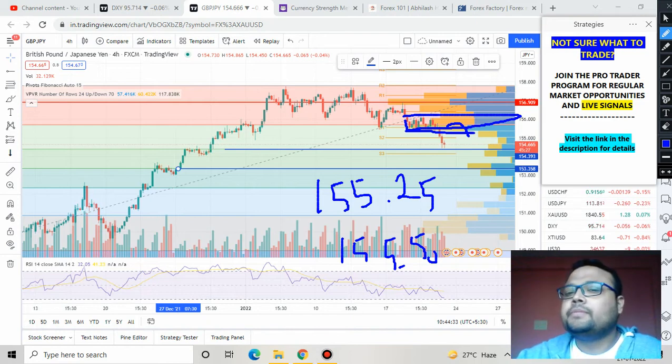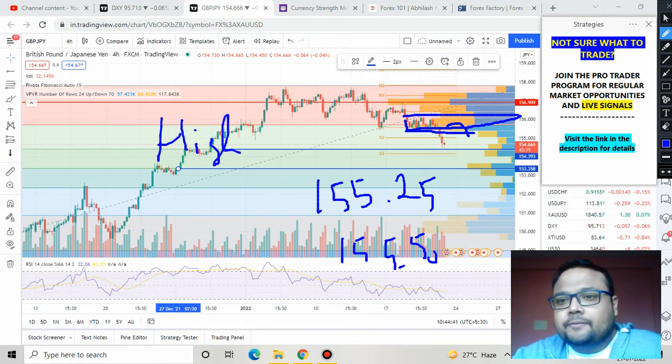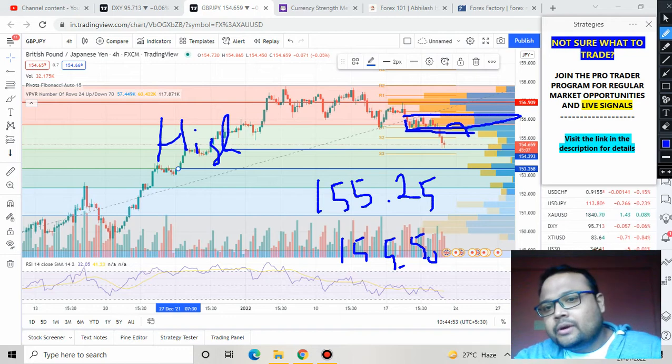So it's totally your decision right now. If you want to take a high risk, I'm mentioning again, high risk buy call at this 154.60 to 154.70 level, you can take a buy, but this is high risk. If it breaks the level, then you can take a sell position, and your exit level will be 153.35.